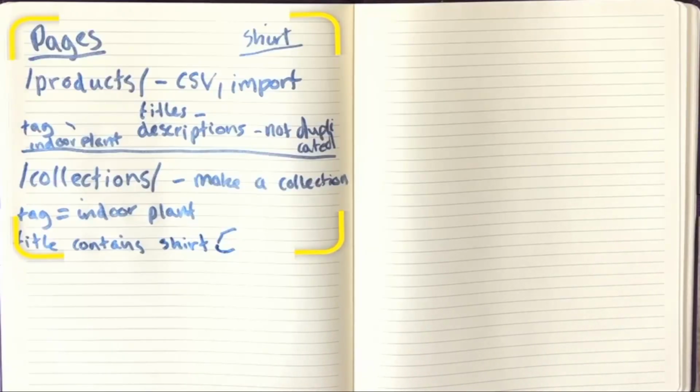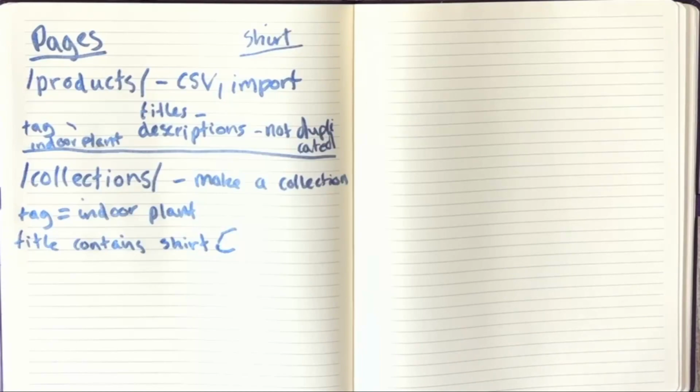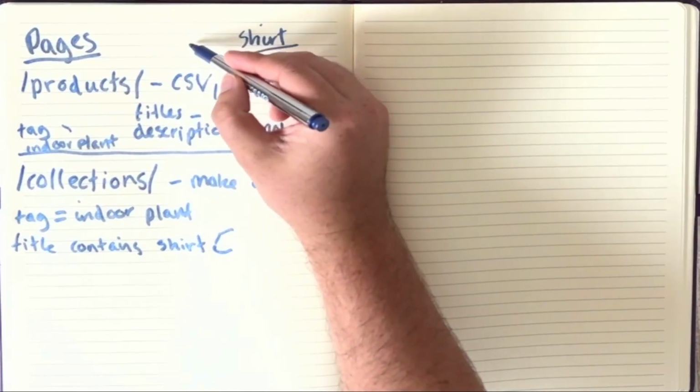One of the biggest pitfalls I see on Shopify stores is that people add a lot of products, but they don't add the collections. How can you possibly expect to rank for shirts on Google when you've got 1,000 shirts and all of your competitors have shirts?